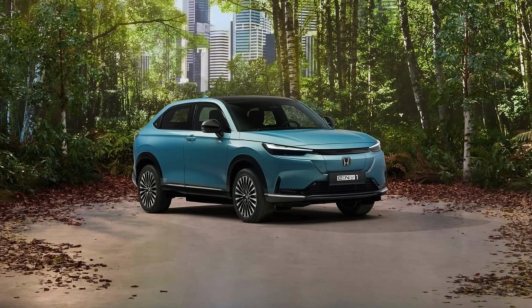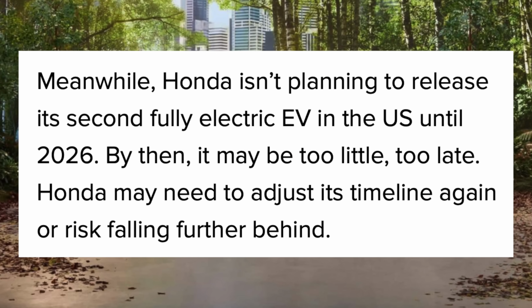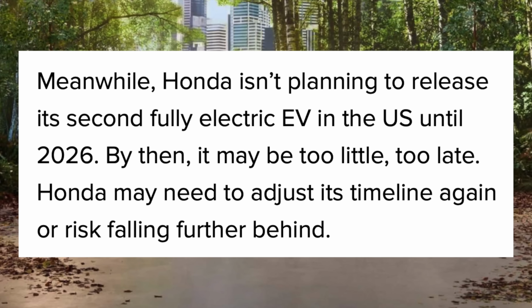As stated by Electrek, Honda isn't planning to release its second fully electric EV in the US until 2026. By then, it may be too little too late. Honda may need to adjust its timeline again or risk falling further behind.